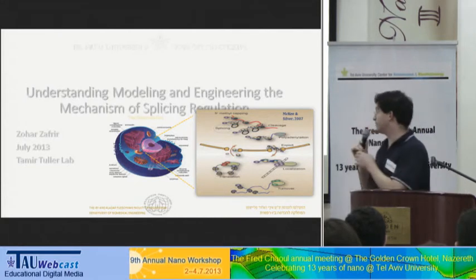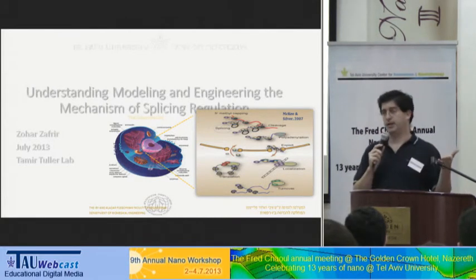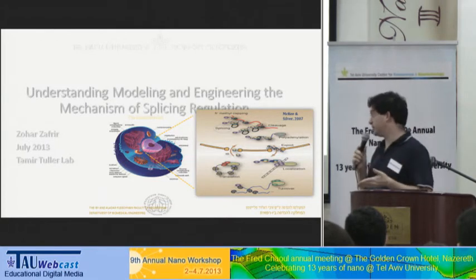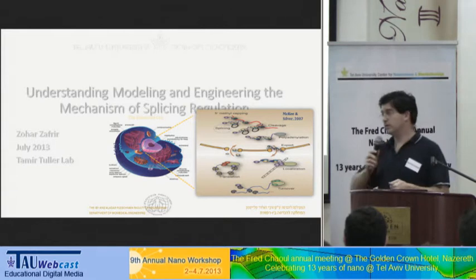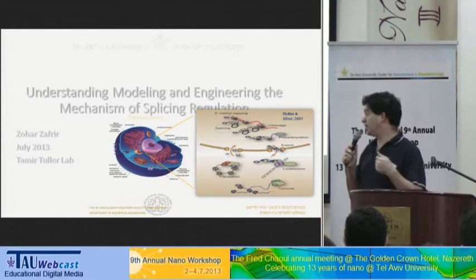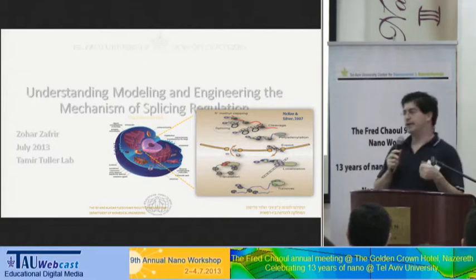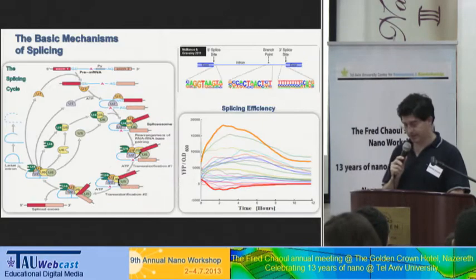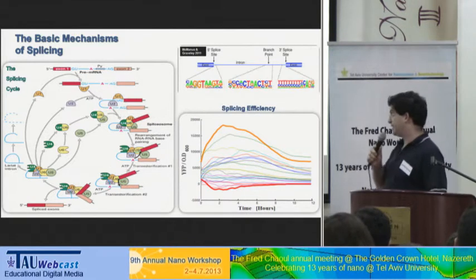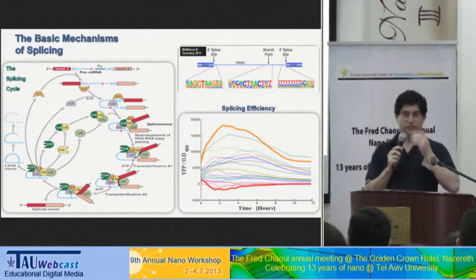Splicing in eukaryotic cells is a crucial regulatory step in determining gene expression, and it also allows us to make more than one isoform out of a single gene, what is called alternative splicing. Splicing is done by the spliceosome, which is a very large complex of proteins.